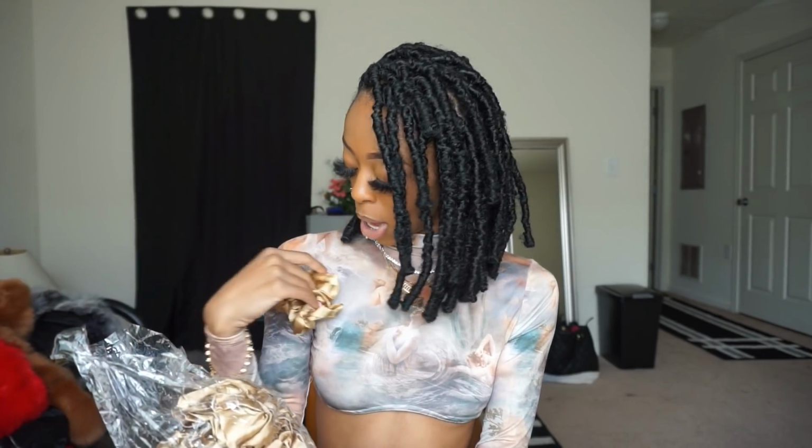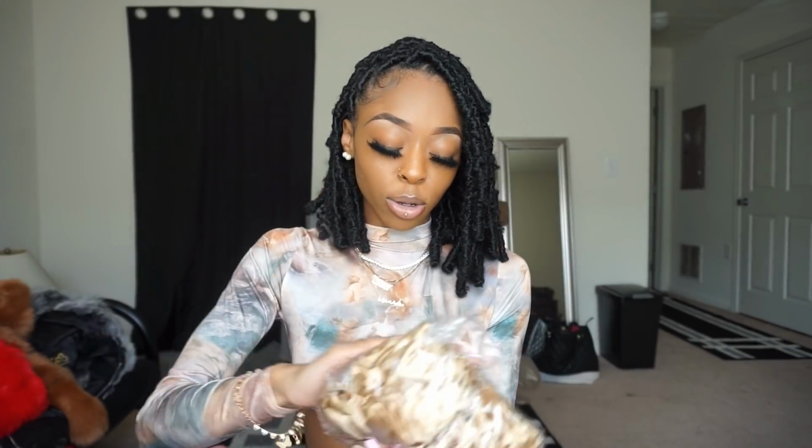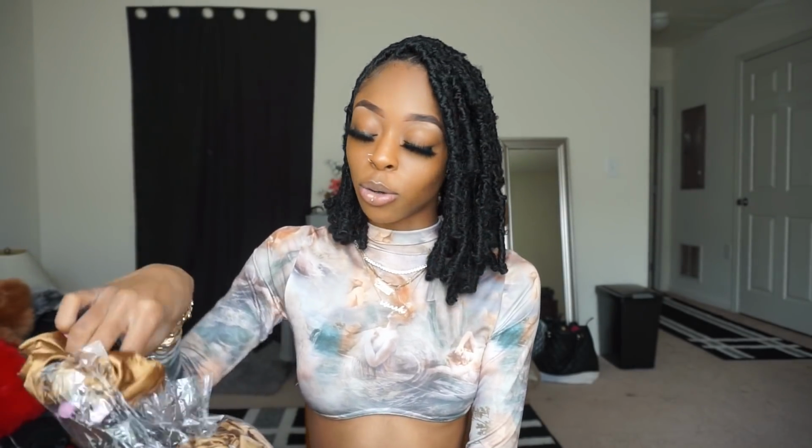So yeah, super cute. These are real cute actually, and it matches my outfit. I also got them in a darker gold color. So this one looks like this. Oh yeah, these are real cute. And this one matches me too a little bit. So yeah, super cute.